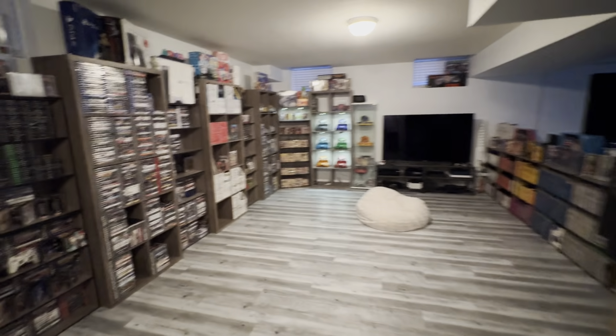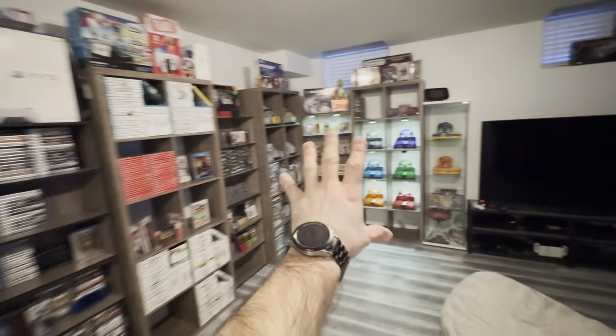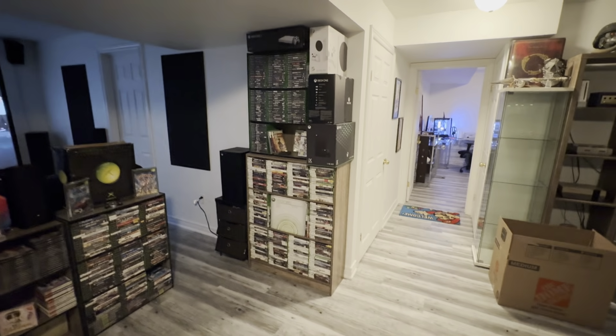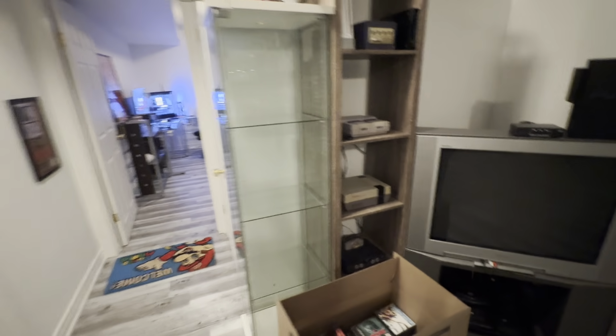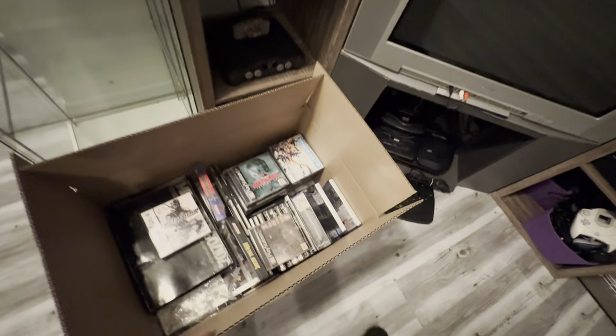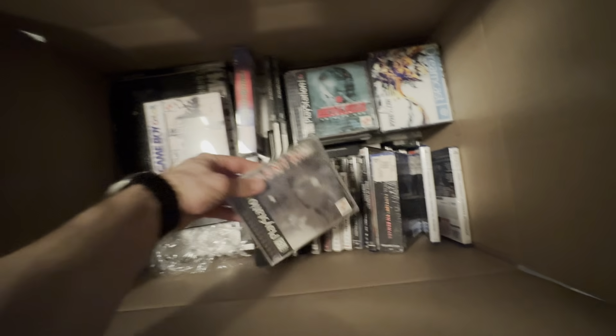Walking into the room, we got PlayStation on the left, going to Nintendo, and then going to Sega. Over here is Xbox. And then here is that cabinet, if you remember from the last one, where I have all my special games that are special to me. So not super rare or super expensive. I mean, the majority of them are. Like Silent Hill is a pretty decently expensive game, but these are all my favorites.